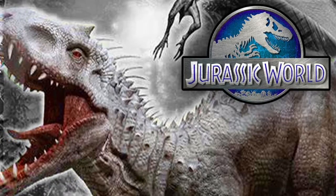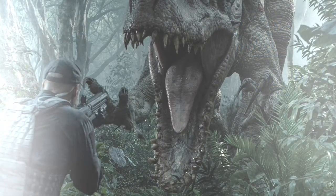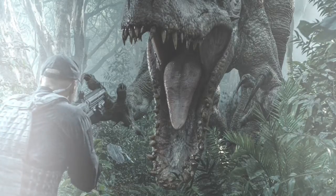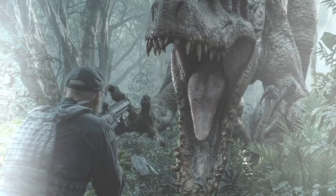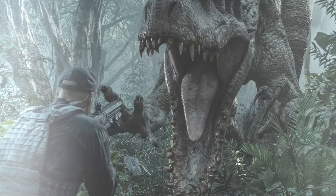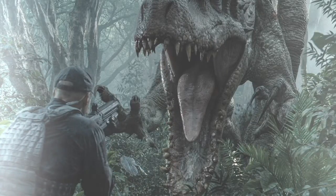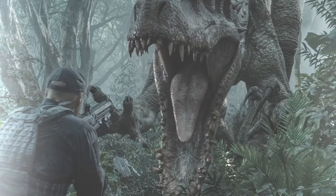The start of the Indominus Rex, what's up with that? It can camouflage, man. So messed up. Right, because what they've done is essentially created the perfect predator, and that's fine. They didn't mean to. They only meant for it to look cool.